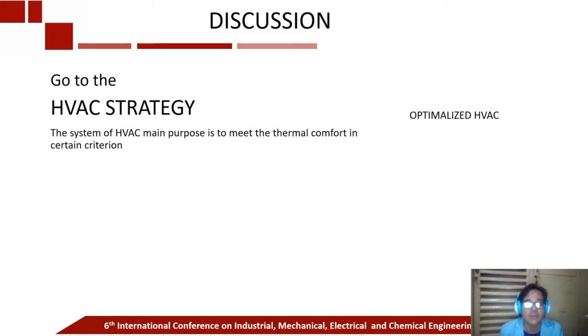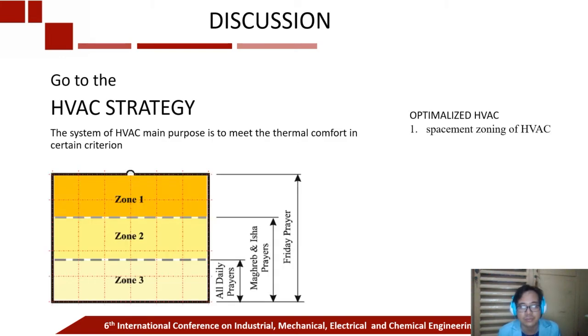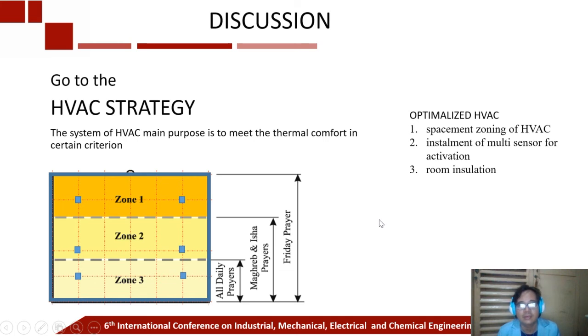The HVAC main purpose is to meet the thermal comfort in certain criterion. You can optimize by space zoning for HVAC. There are three zones. The first zone is all day prayer, and the second one is Maghrib and Isha, because Maghrib and Isha are conducted during the night, and the Friday prayer, because this is the most crowded prayer. Then we put multi-sensors for activating the HVAC. If there are people, they turn on. If there are no people, they will turn off. Then the third one is the room insulation. We can protect the energy with room insulation.